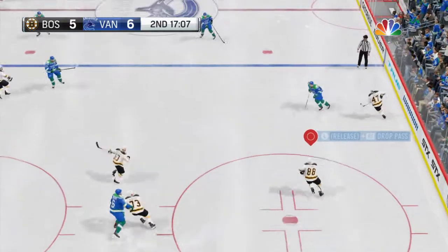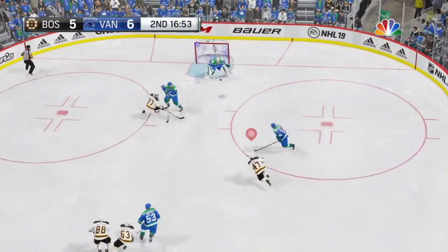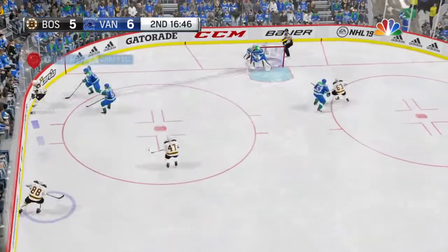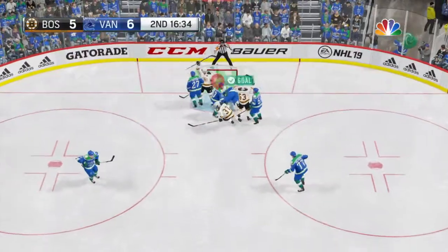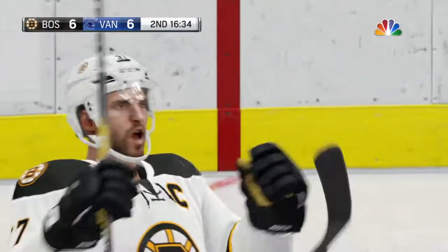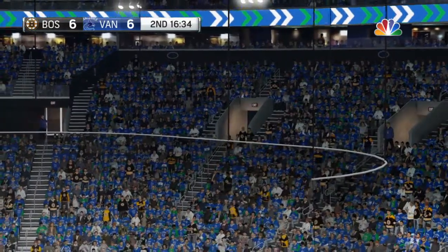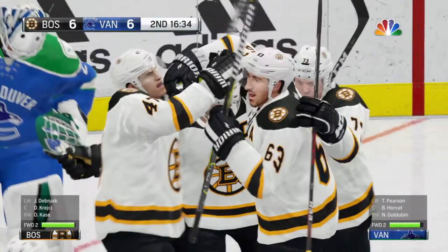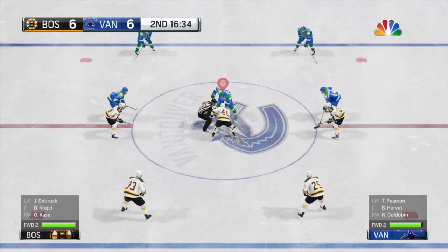And they've got it again. Boston's in control as they travel up the wing. Quick wrist shot. Great save. A great wrist shot. Score! A ricochet. Looked like it went off a defender in front. Bruins got the game tied. Maybe they can build momentum here early in the second.